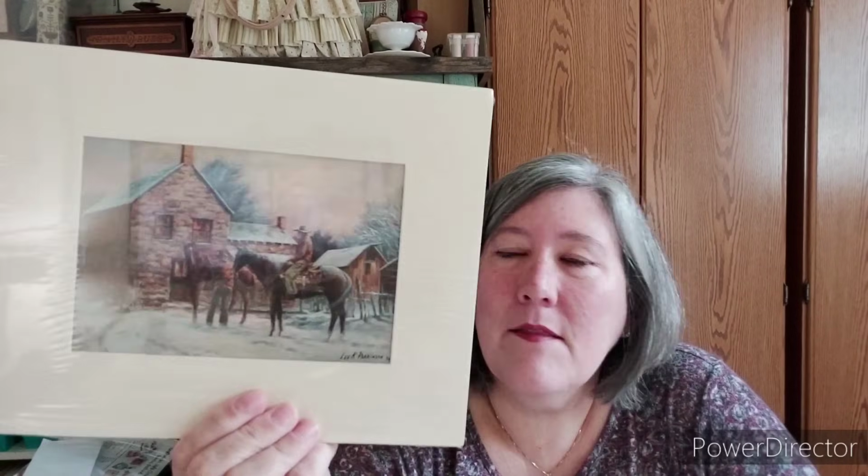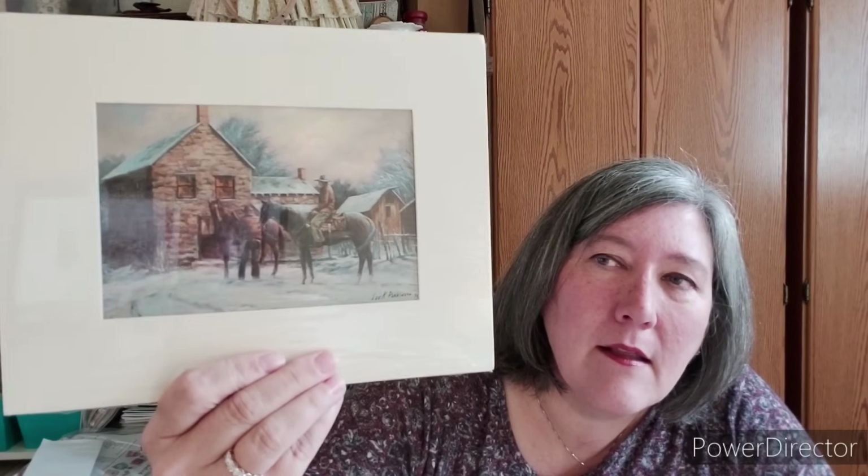I love home scenes. This was a print from a gentleman, Leek, L-E-E-K, Parkinson, and it's 1974. There were several prints, but this is one I really like. They're $5 a piece, so I was like, yes. Isn't that pretty? Not that my house is going to be cowboy, but it doesn't really look cowboy to me. It looks just kind of fall.